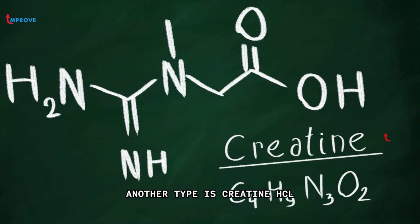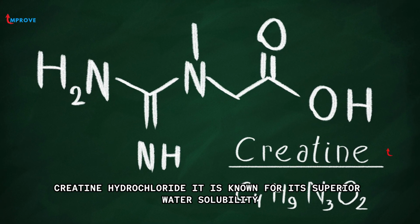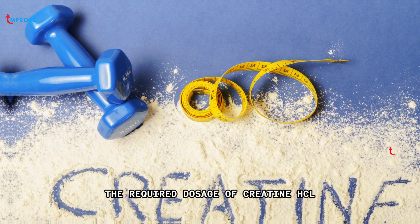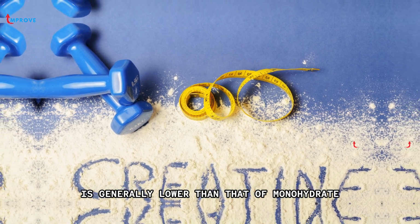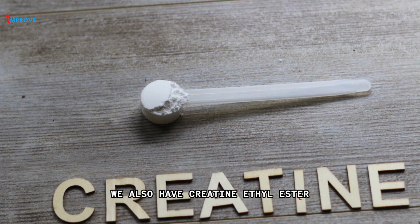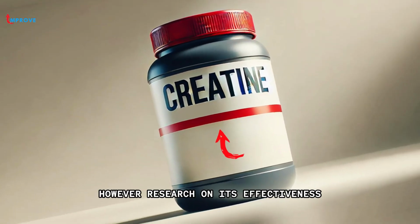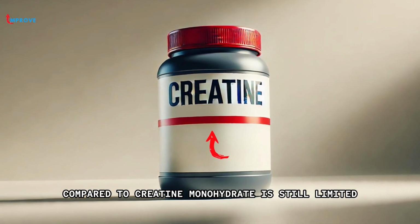Another type is creatine HCl, creatine hydrochloride. It is known for its superior water solubility, which can reduce the chance of gastrointestinal discomfort in some people. The required dosage of creatine HCl is generally lower than that of monohydrate, which can be convenient for some users. We also have creatine ethyl ester, which was developed to improve absorption and reduce water retention outside the muscle cells. However, research on its effectiveness compared to creatine monohydrate is still limited.